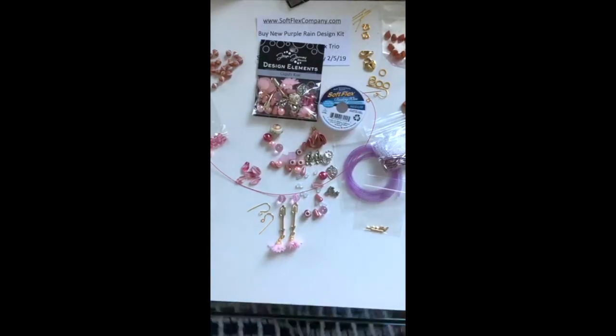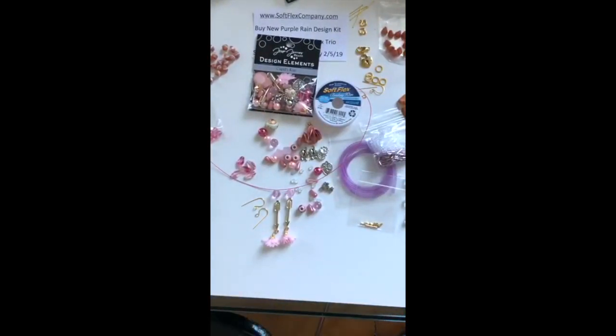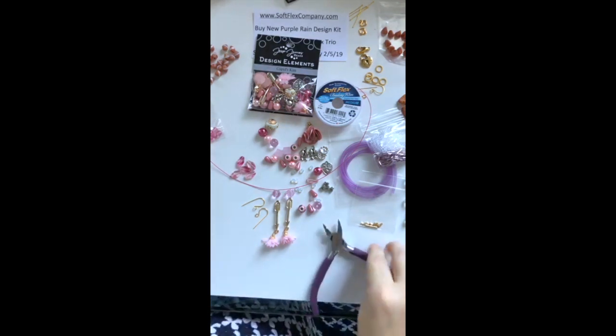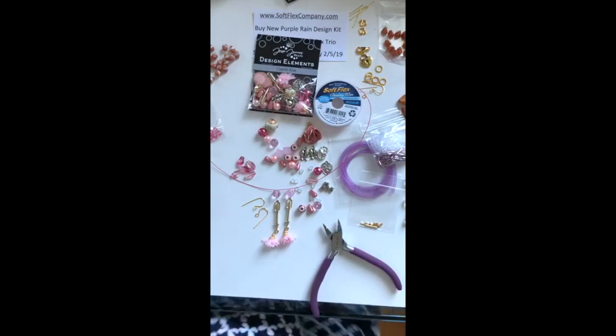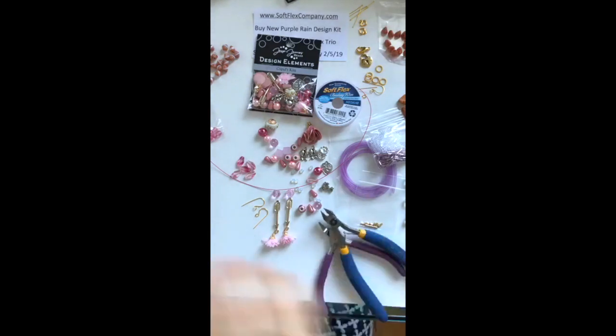And I didn't get any of my tools out yet. Unbelievable. Let me grab my tool bag. And my crimps, of course. I pulled them out for James and then I put them back away when I got to working here. So I'm going to use my magical crimpers and then my cutters. Grab those. All right.